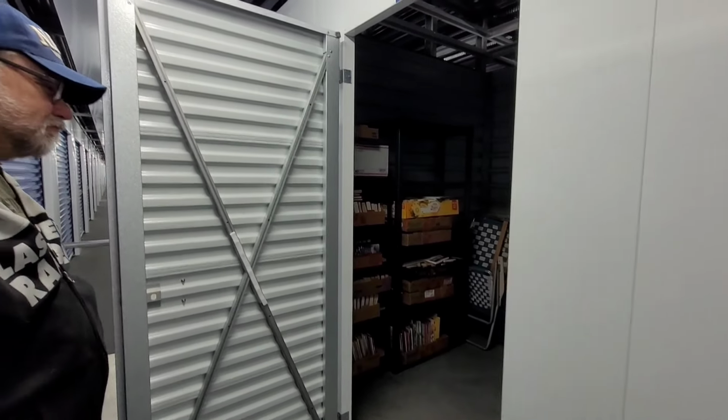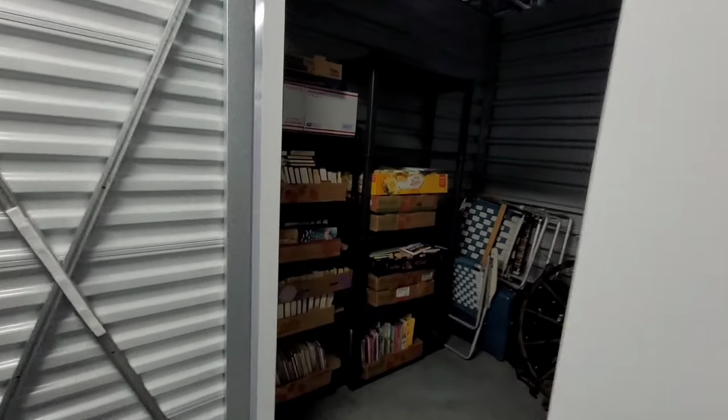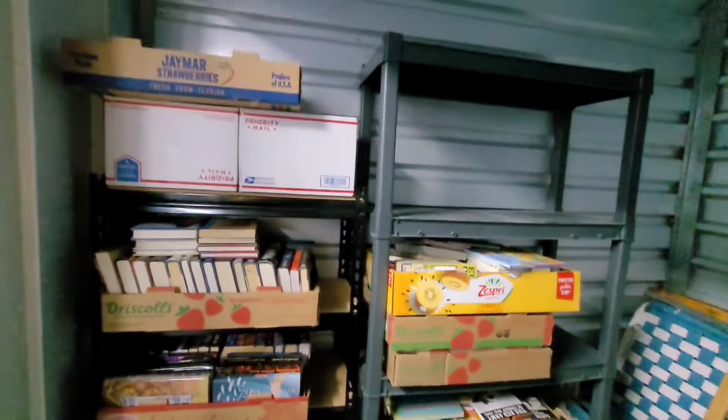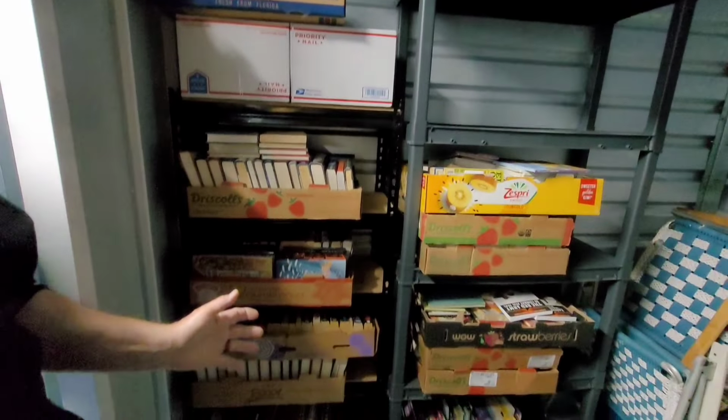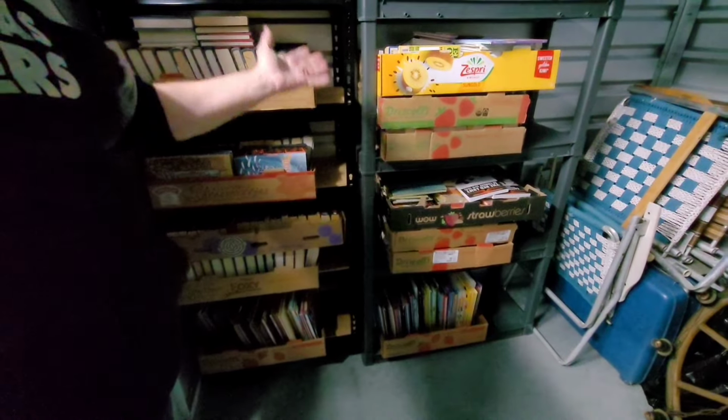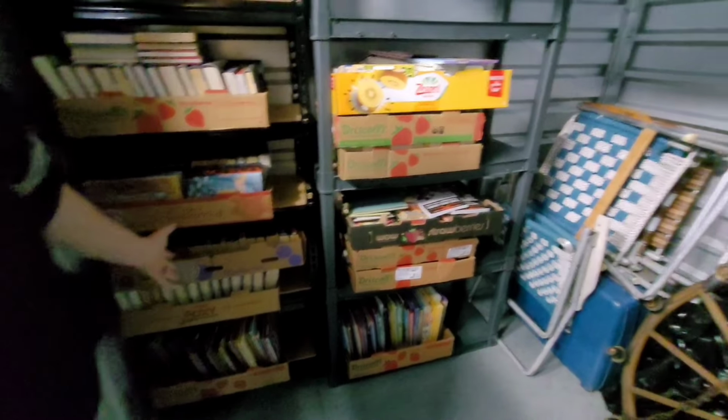We got tubs. We got all kinds of cool stuff here, but the thing we're interested in right now is the books. Why are we interested in the books right now? Because we have the ephemera show coming up soon, and I'll be doing a lot of work for that. So, gotta go through the books here. Take a look and see what we got.